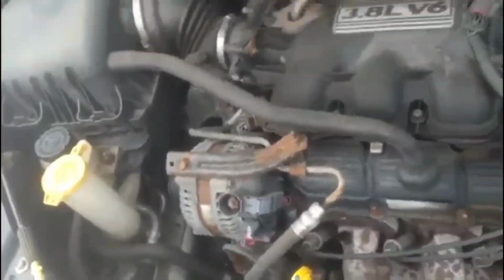And you know exactly what the problem is. In that case, you won't have to guess as to what the problem is, and that'll help you out tremendously, because if you don't know what it is, just taking a guess at it or even paying the dealership or garage to try to figure out what the problem is, it's going to be costly.